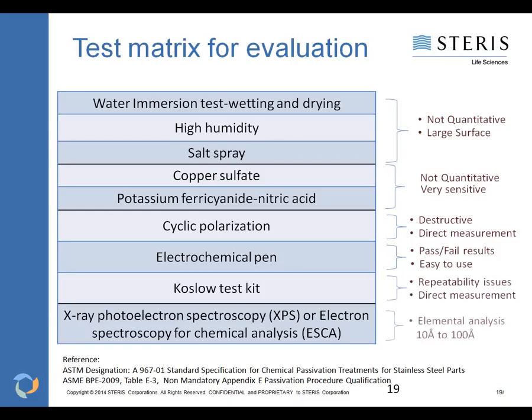Some of the pros with the Kozlo test is that it's a direct measurement. Some of the cons is that you can have repeatability issues, but I tend to think that it's more of an impatience issue instead of a repeatability issue, because freshly passivated surfaces might take a little bit longer.